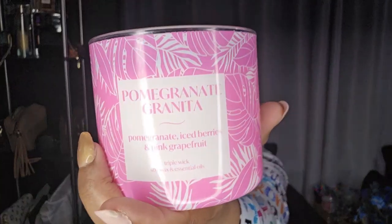Just because I love fruity smells and food smells, I'm always a sucker for fresh, clean, fruity smells and food smells. Every now and then, I like a linen smell or something like that, but I tend to go towards food and fruity smells. This is pomegranate granada. Look, it smells so freaking good. And it says pomegranates, iceberries, and pink grapefruit. The other one I showed you, because I got two of these, is pink pomelo, wild strawberry, and pineapple blossom. And then this one is sparkling ginger, coconut milk, and red mango.